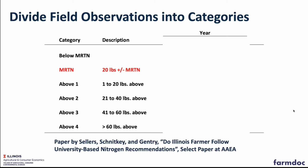Here we divided out the field observations, and you'll see the red category there, MRTN. That would be 20 pounds plus or minus from the MRTN. So if you know what the MRTN is, go up 20, go down 20. Below MRTN would be those below that level, and then we divided those above it into 4 categories: 1 to 20 pounds above the MRTN, 21 to 40 pounds above, 41 to 60 pounds above, and over 60 pounds above.